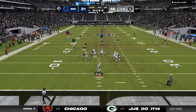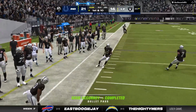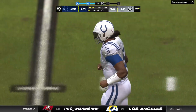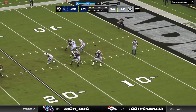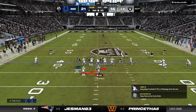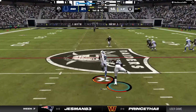On 3rd down, here's Richardson. Looking left sideline, it's complete. And he'll be out of bounds right at the 40. Give him 22 there on the 3rd down conversion. I'll tell you what, a lot of those mid-range throws have been available because sometimes teams get too concerned about the deep ball and they leave too much space in front of them. And these guys have been taking advantage so far. On the handoff, this is Taylor.